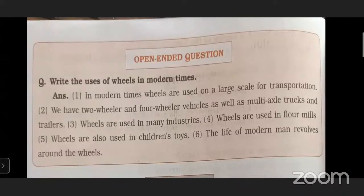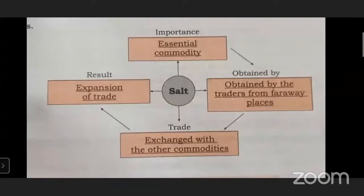Now we can see in this map, this is a web diagram in which you can see salt. If we take one important item, salt, it was an essential commodity, meaning very important, in the villages. Every food item without salt is tasteless. Now salt was taken from traders who were coming from Iran, Afghanistan, Kandahar, Kabul, Egypt, Mesopotamia and Sumer. They were coming to India and this trade grew. So they were exchanged with other commodities like mud pots and everything.